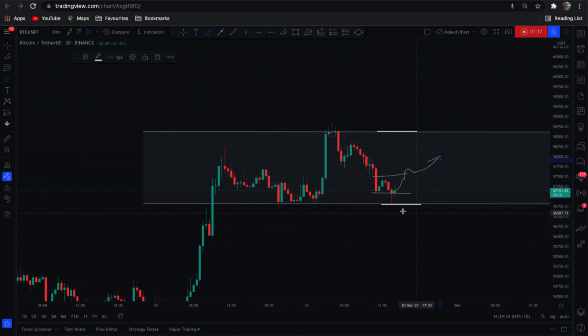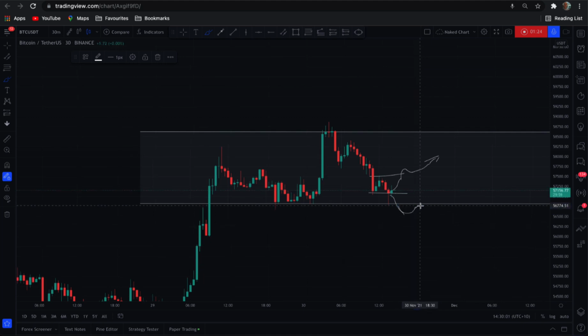So be careful here. If we break to the downside, I'd be looking for a retest of this low, and then I'd be inclined to commit to a short if we fail here. So, quick video, that's my take. We've got a bit of room to move if we gain a bit of traction here. We've got another little green candle forming, so that could be a thing.